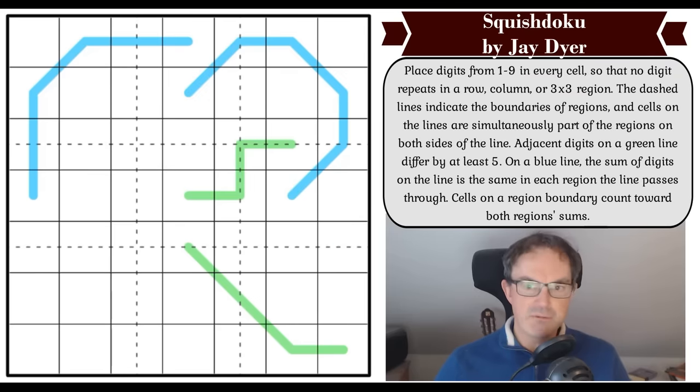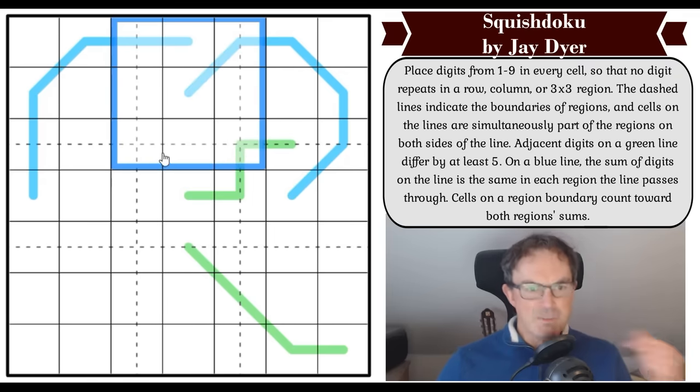It says 3x3 region, actually. The dashed lines indicate the boundaries of regions, and cells on the lines are simultaneously part of the regions on both sides of the line. So I think that is how I was explaining I understood this cell. It's in box one, and box one is actually that, and it's in box two. In fact, let's just explore that cell.